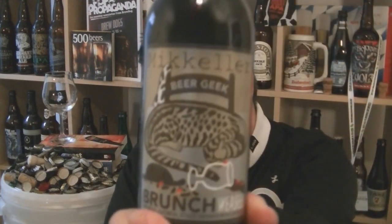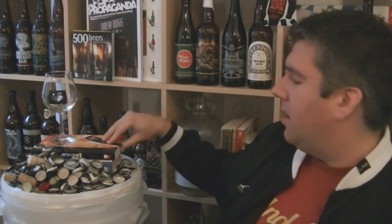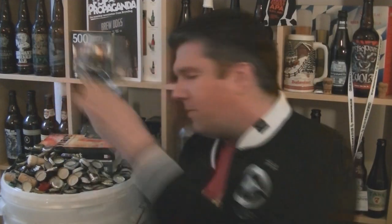This time we are looking at very much a modern classic. It is a bottle of Mikkeller's Beer Geek Brunch Weasel. It is a 10.9% ABV Imperial Oatmeal Stout brewed with coffee. That is in particular Kopi Luwak, the Civet Cat coffee. You all know about that. I haven't had this in years. I have had it a couple of times, but a couple of different versions. Just never had the opportunity to film a review.